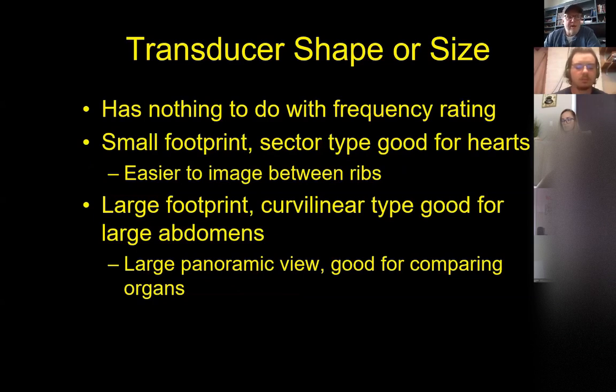Okay, also realize that the physical size of the ultrasound probe has nothing to do with the frequency. So I could have an ultrasound probe that is the size of an eraser on a pencil, and it can be a low frequency probe or it can be a high frequency probe. So you can't tell by looking at the size of it what type of frequency is going to come out of that probe. Okay, small footprint probes, and the footprint of the probe is, people describe that as the part that actually touches the skin.